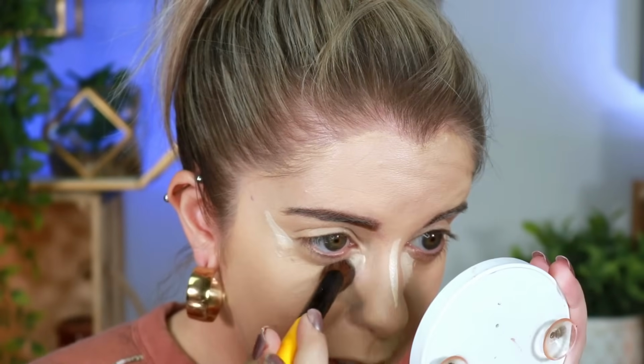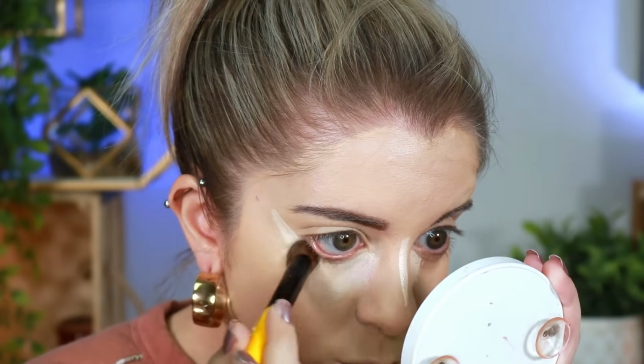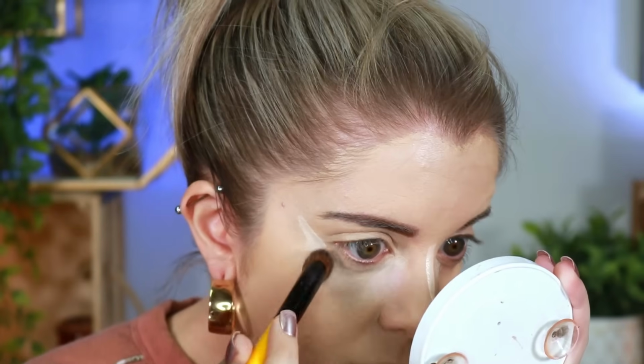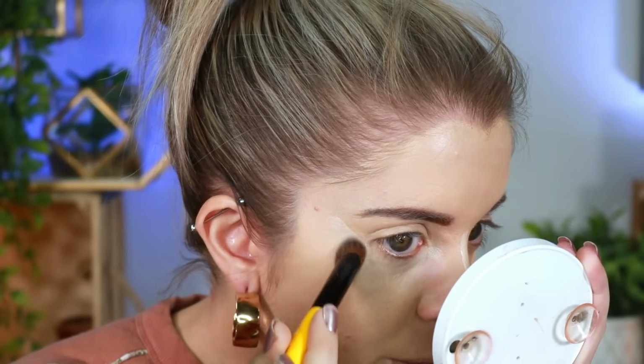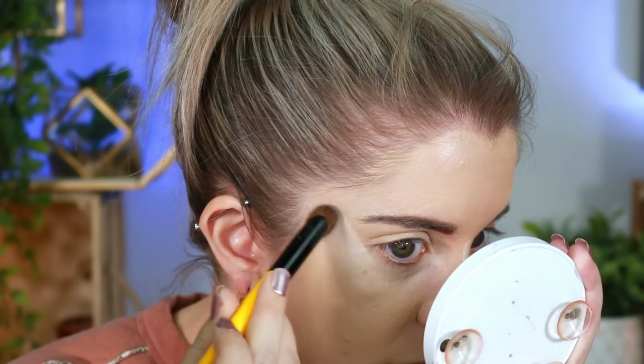I'm going to take the Single Beauty F02 brush. I really do enjoy this brush for concealing. I just feel like it's a really fantastic product for that. Really fantastic brush just to get right into the nooks and crannies and to help blend out concealer. Really love this brush. Okay, definitely not a bad concealer at all.